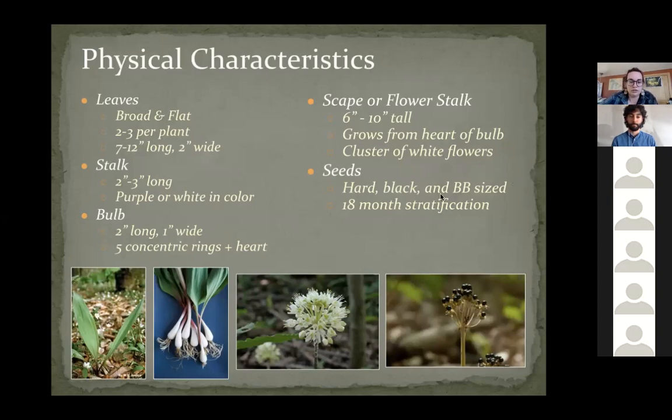Ramps, similarly to garlic and onions, will produce a scape, also called a flower stalk. This is typically 6 to 10 inches tall. It grows from the heart of the bulb and produces a white cluster of flowers, which you can see in this picture down here. And then the seeds, as you can see in the picture in the bottom right, are black and hard, and they're about the size of a BB.